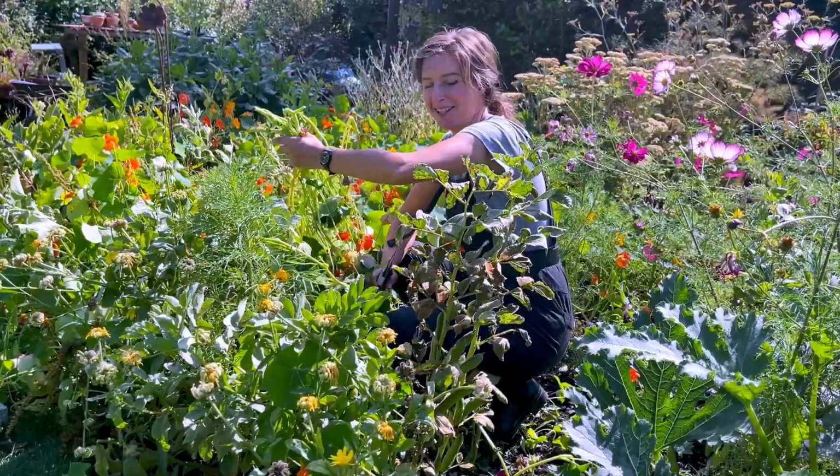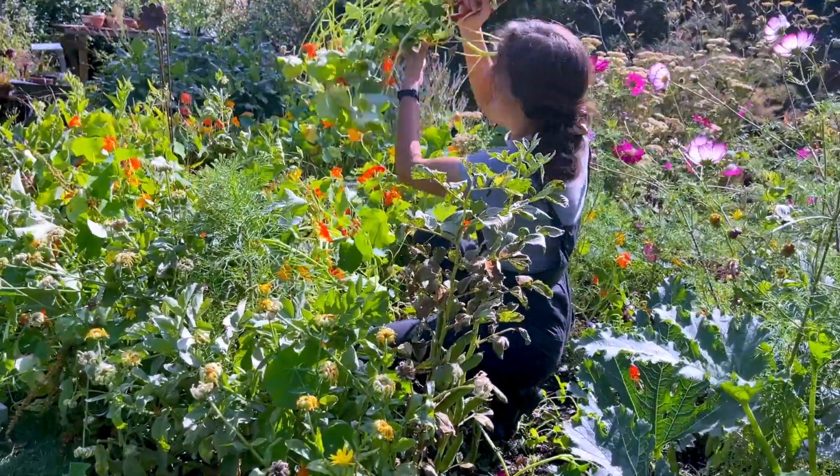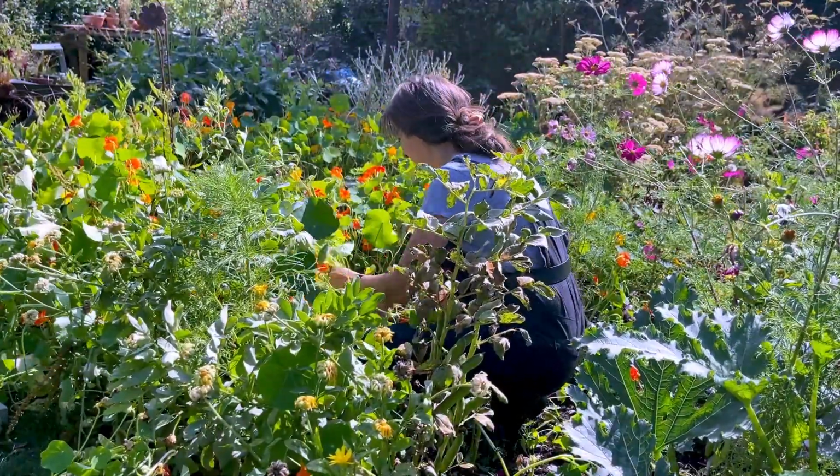As much as I love nasturtium, they can very quickly overtake a bed. So I am actually going to be cutting some of this back because it's spread everywhere.